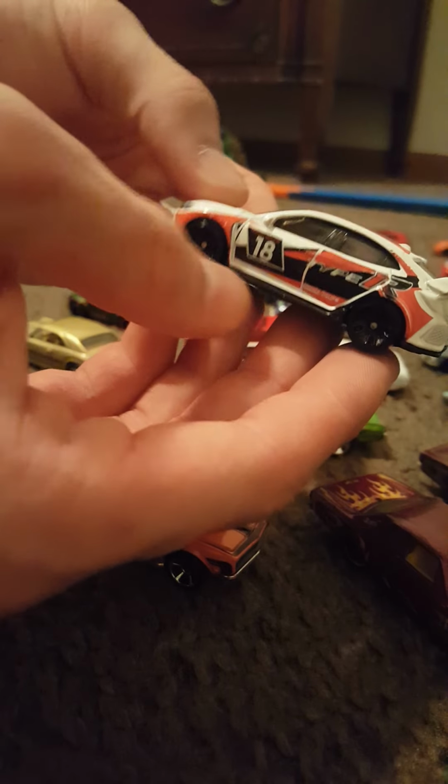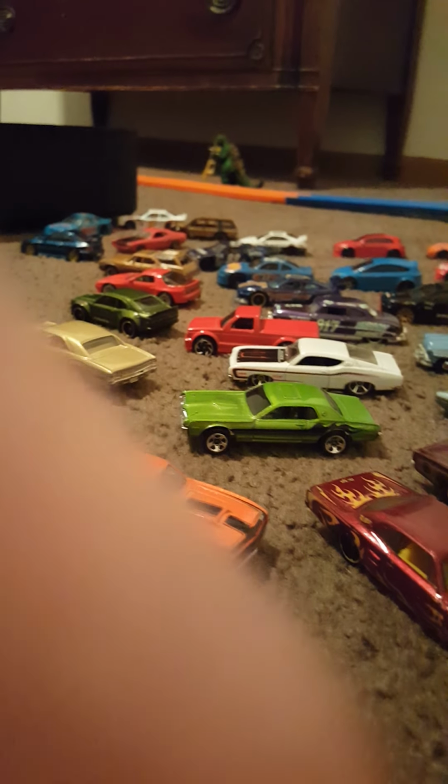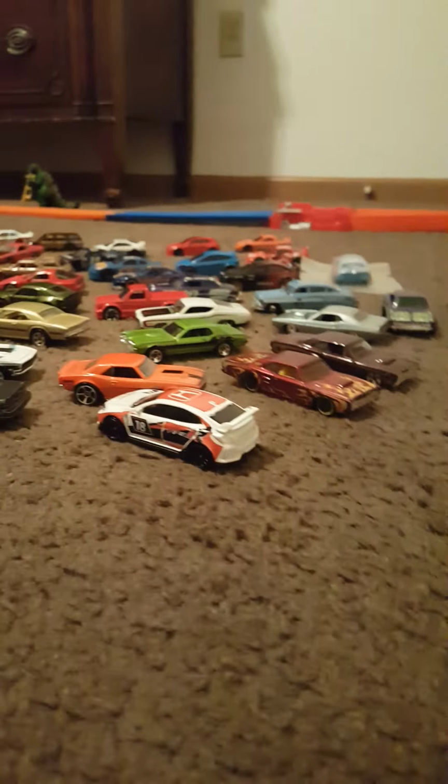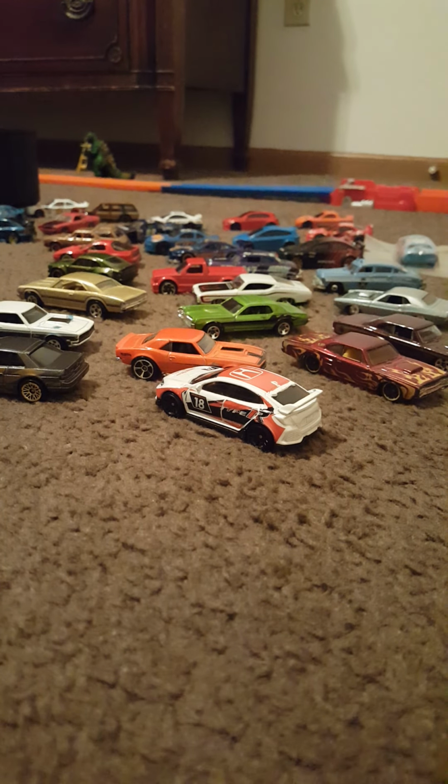It's a cool one. I debated on opening that one for quite a while, but I found another one and I opened it up. Gonna have to scooch it back even farther. Try to get a good shot of all these cars.